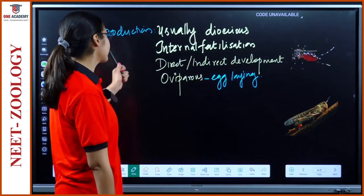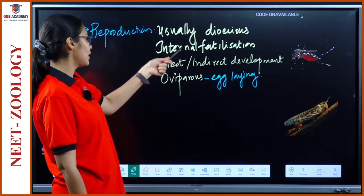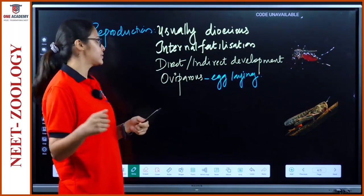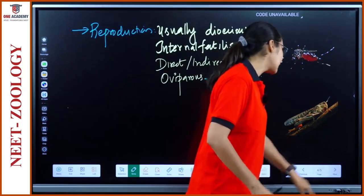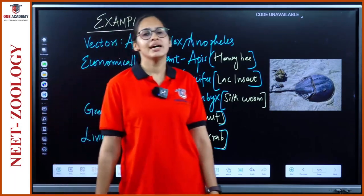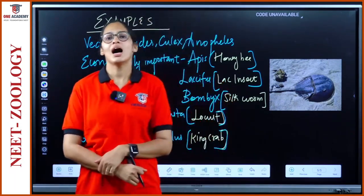Sensory organs: antenna, eyes, statocyst. Regarding reproduction, usually dioecious, internal fertilization. Development can be direct or indirect. Also they are oviparous, meaning egg laying. And the examples we discussed now. Clear? So we finished the phylum Arthropoda.